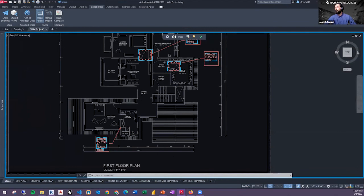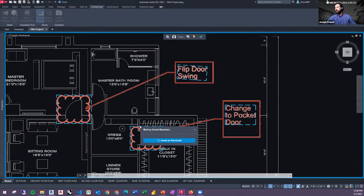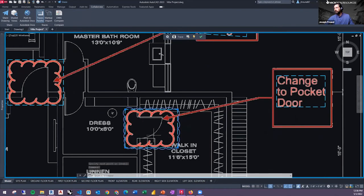And so let's just go right into here. I'm just going to select this revision cloud. With that selection, it's now going to intelligently recognize what sort of object that is. And what I can do here is just select insert as rev cloud. You might not be able to see it, but I can select it here. It's now created a revision cloud more or less around that same space, and it's now been placed on that trace layer.